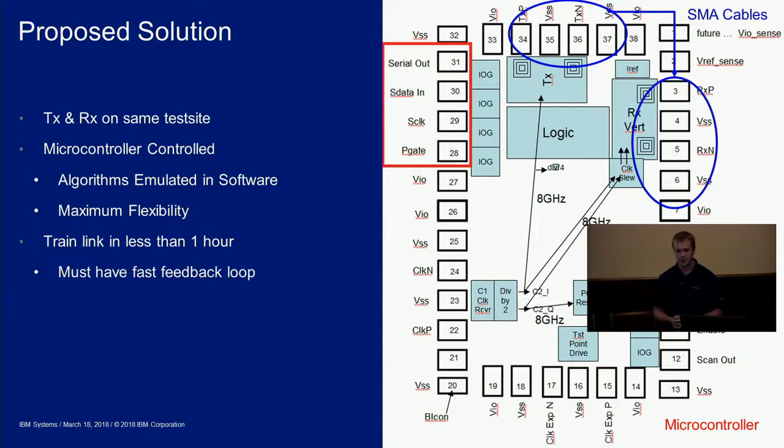And this was really exciting because this was one of the first times we've been able to put a transmitter and a receiver on the same pad cage. Previously, we've had these separate. So this was really something new.